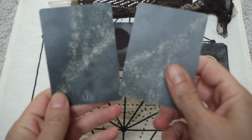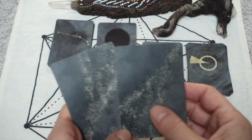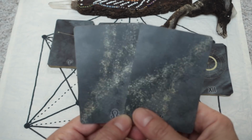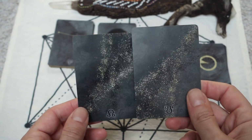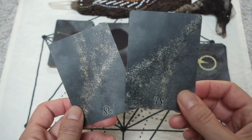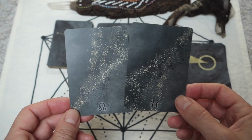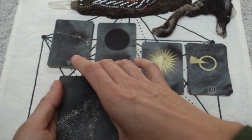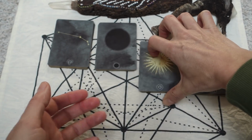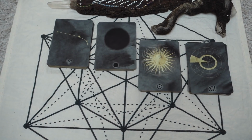So here we have those lunar nodes also. They are energy points connected to the Moon and to how the Moon crosses over the ecliptic. And they are connected to our past and future lessons, and our spiritual evolution. So these are quite important points as well. I'm just going to put them here. And these are all the astrological things.